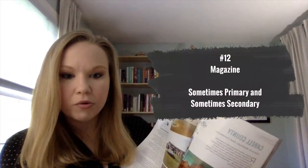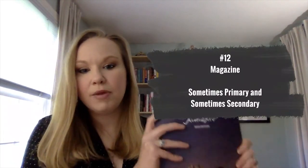And then finally, number 12 is a magazine. Now, this is the one where it could possibly fit into two categories. For example, the Golden Seal is a magazine that presents lots of secondary sources, so lots of different articles about things that happened in West Virginia history. But another magazine that was produced today, and maybe it tells us a little bit about a certain area, or maybe something that's going on in our world today, that is a primary source.